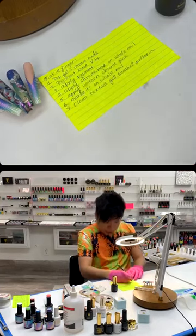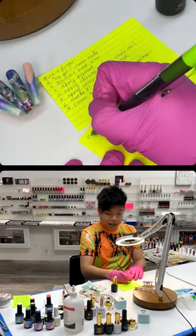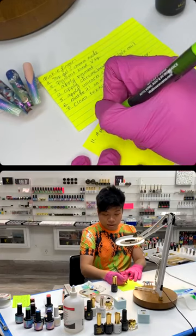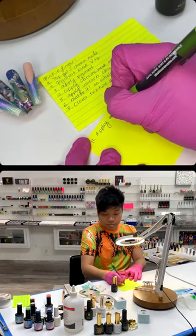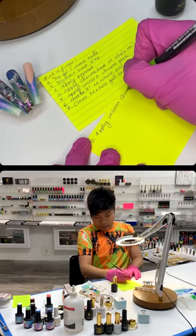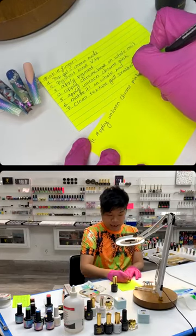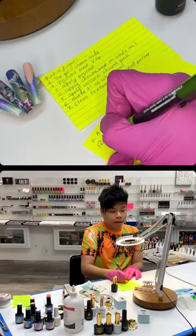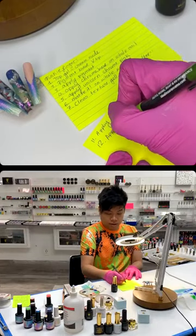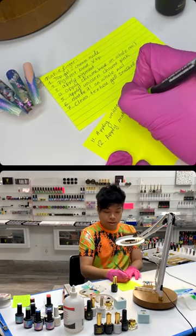And then eleven is apply chrome, apply unicorn chrome pink. Number twelve is matte everything, apply matte.